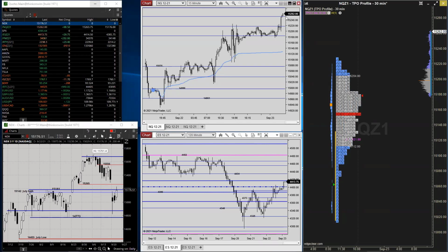So here in Nasdaq, we still continue to push. Not a whole lot more, but it's not as if we're backing off. And Honey says to take a look at the euro. Yeah, of course. Hold on.